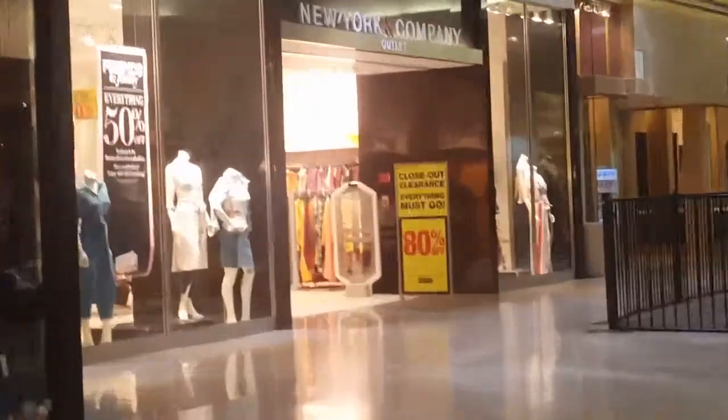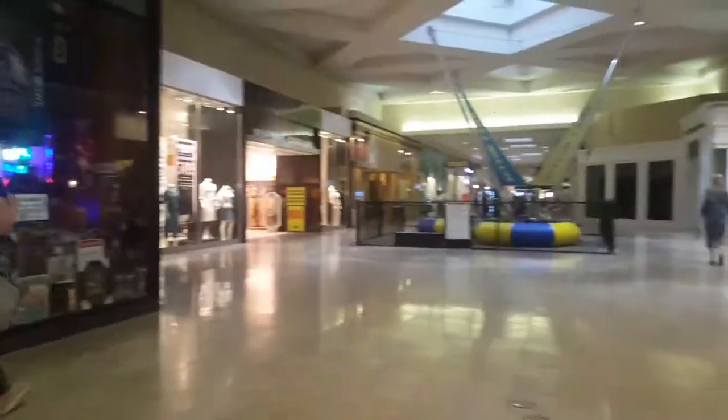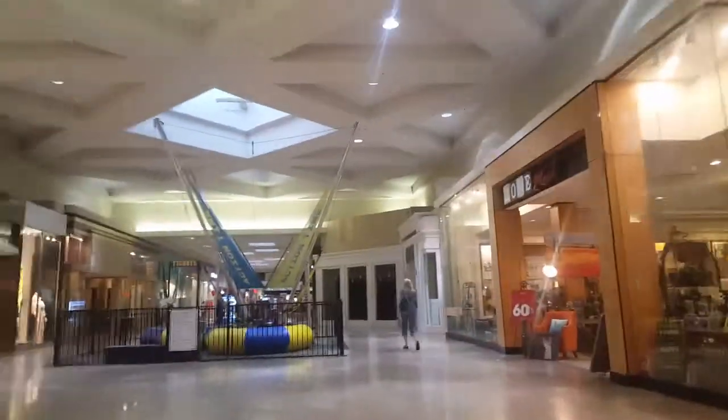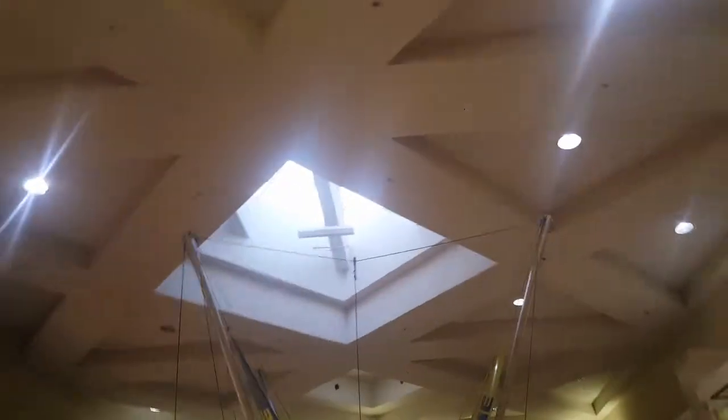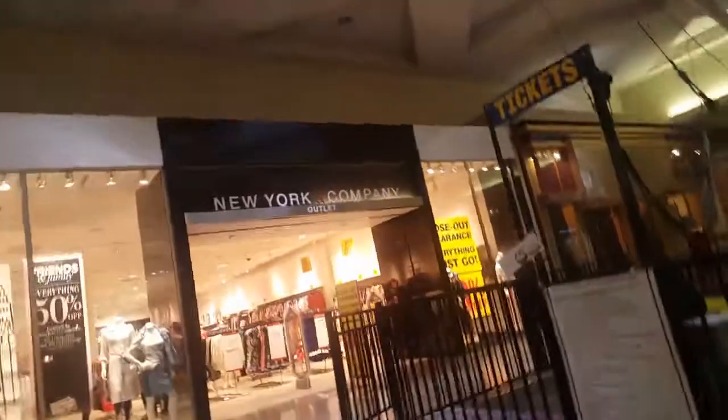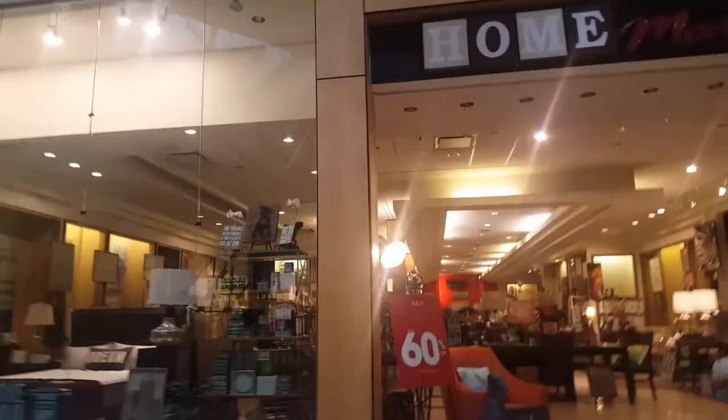I do not like the look of that sign. But everything must go. Seems like New York and Company is going to move out. There's a sports place, and there's the bungee jump. You could also see that the skylights are rather impressive in here. And, wow, it seems like the New York and Company will last much longer.